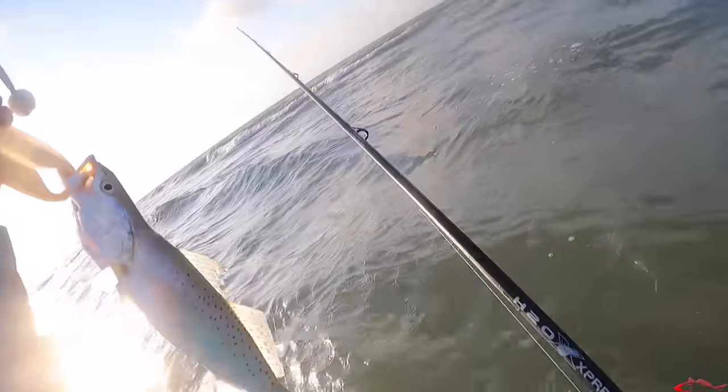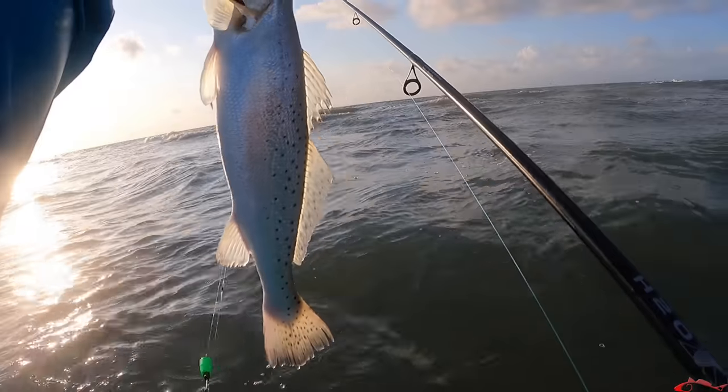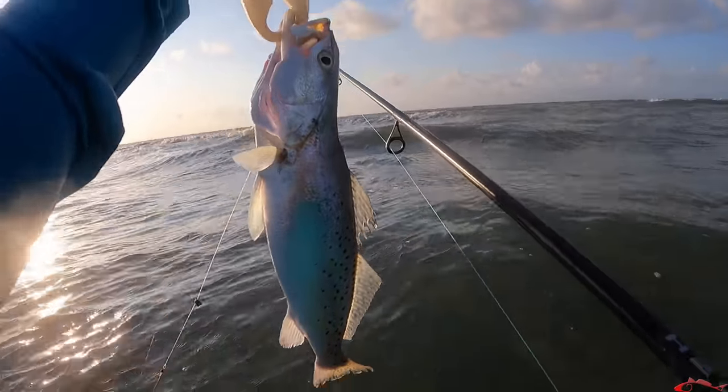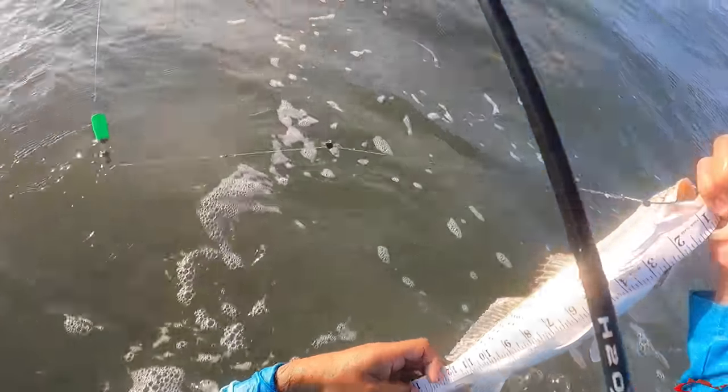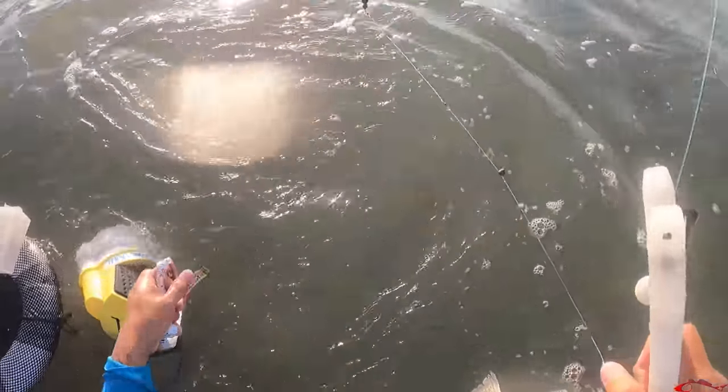Bigger. That would really stink. Yeah, he's 16. That's a slot.